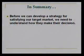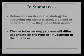So let me sum up what we talked about so far in this segment. Before we can develop a strategy for satisfying our target market, we need to understand how they make their decision. We have to understand what's going to influence them, what they're considering, what sources they're looking for information in making that decision. And we have to recognize that this decision is going to differ greatly depending on the type of decision they're making or how much they have invested in that product.